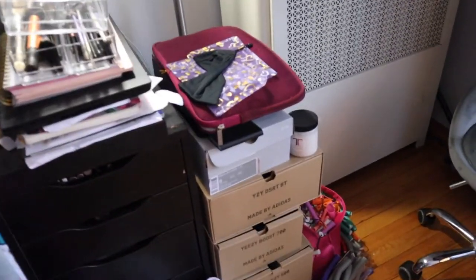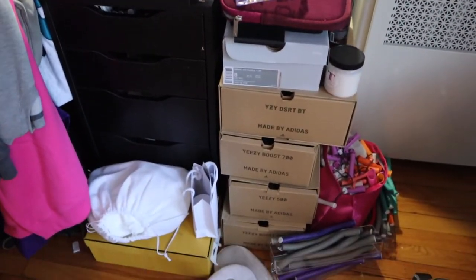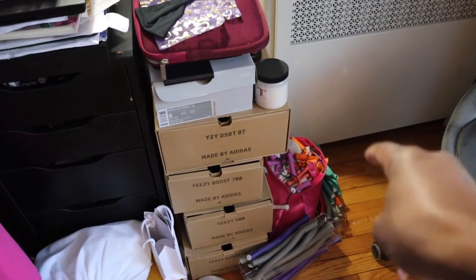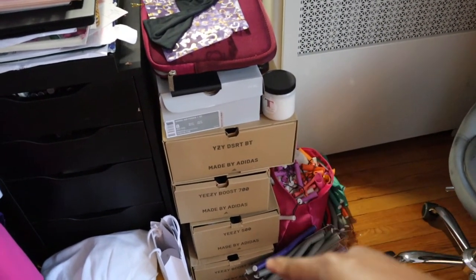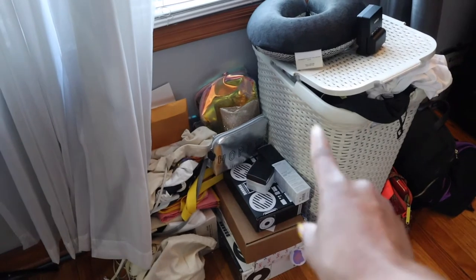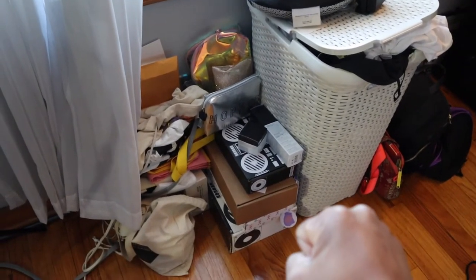Let me give you guys a quick overview of what's about to happen. So here I have flexi rods, perm rods, and curl formers. These are all going to go in a drawer. My sneakers, I'm going to move over here temporarily. All of this stuff will be unboxed and put in drawers in my Alex drawers.